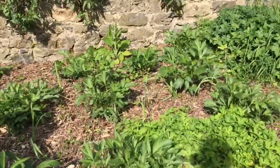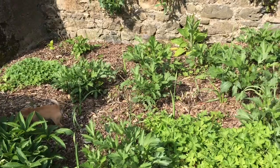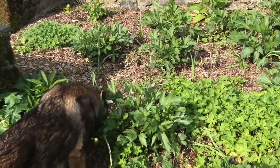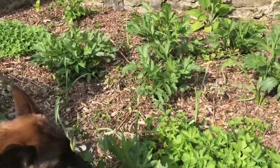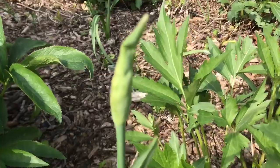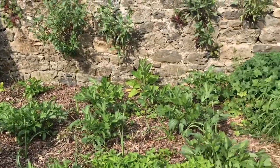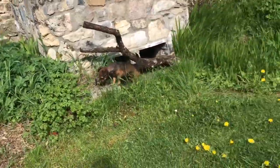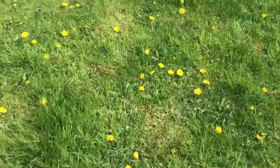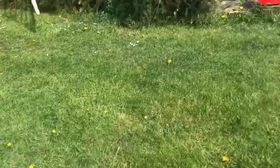Everything's beginning to come up. This is a lovely display of flowers that are slowly maturing up. They'll be flowering later in the year. Actually, those ones are going to be flowering very soon. I can't remember what they are, but somebody gave them to me. So things are on the move. I mowed this just to keep the yard tidy, and the dandelions are the first ones to bloom out.